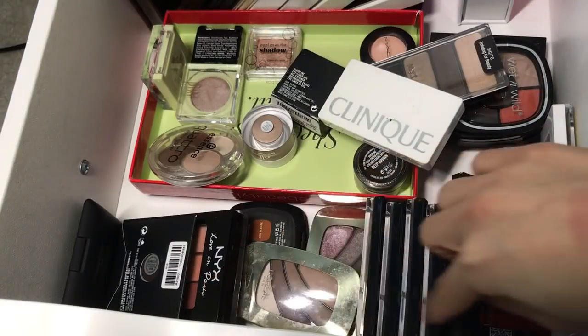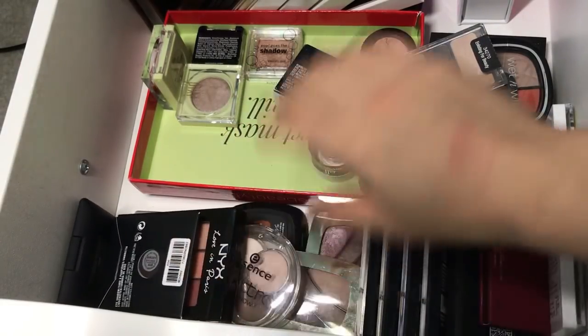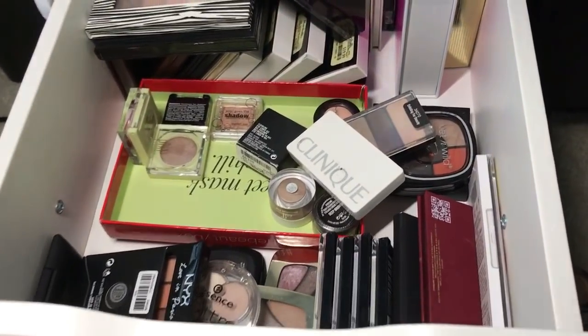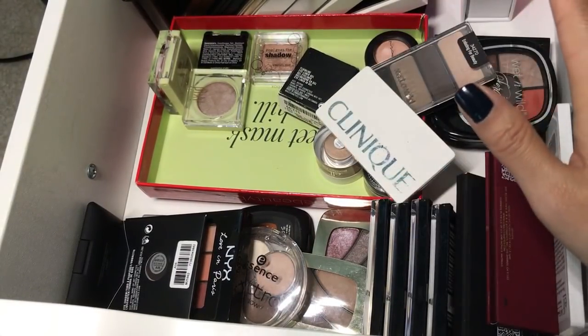I tend to keep my smaller palettes up here, and then this tray keeps all my single shadows or really small ones. And then in the back, there are the bigger palettes, if you can see them. But you can see that it really needs some organization. I honestly don't even know where to start because it's just difficult.